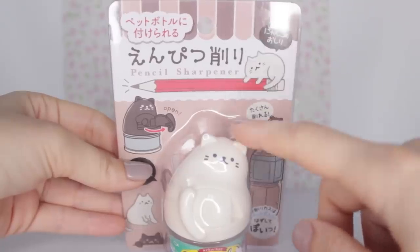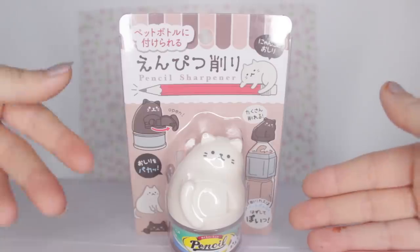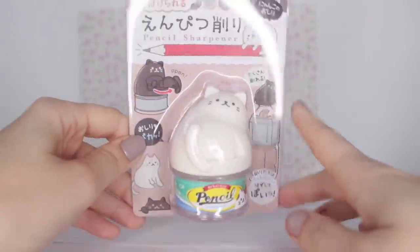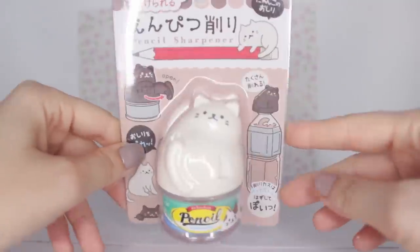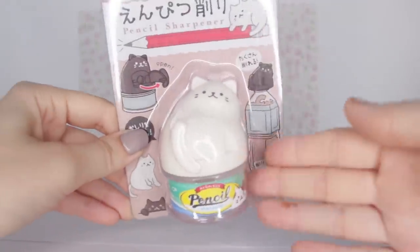I really needed a new pencil sharpener, and this one was calling out to me to the point where I bought two. I bought the white one and the black one, and I gave that one to my sister because we at the moment share the same pencil sharpener, and we just knock on each other's bedroom every now and again being like, yo, can I have the sharpener? And it's just a scramble of where have I put the sharpener, and you can't lose something that's this adorable.